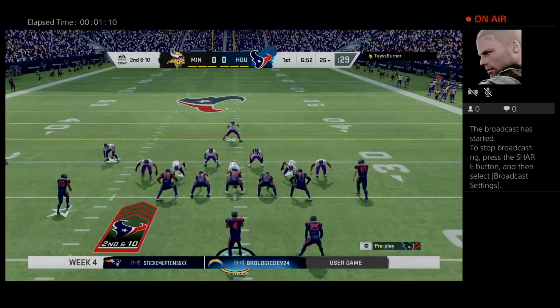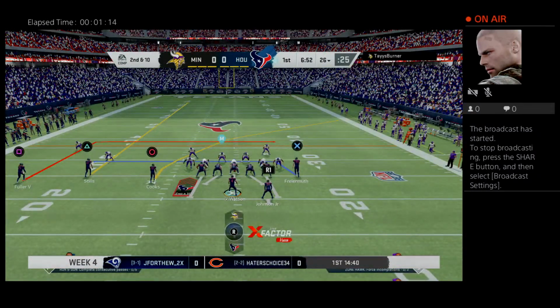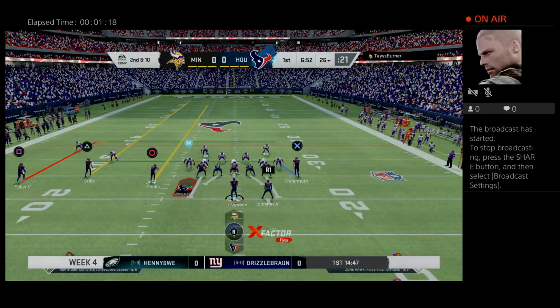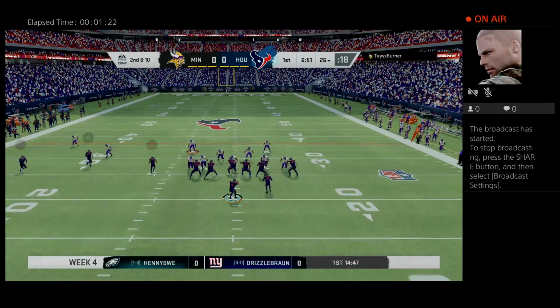Watch the pass. Watch twitch. Twitch. 50 points down, he's coming. Ball trot. 50 trying to walk.